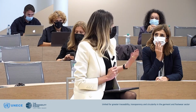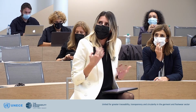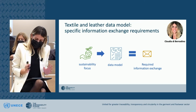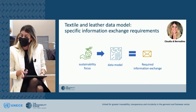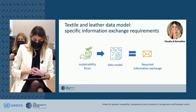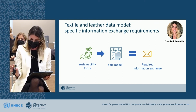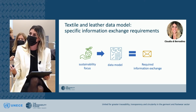Thank you. So before moving into the second part, Gerhard, just a slide to summarize what we're going to see, actually the data model that you developed, because the textile and leather process and data model have been developed specifically to focus on addressing the negative health, social, and environmental impact of textile and leather operations. So the sector is able to indicate its own specific information exchange requirements while also complying with the overall relevant process and data structure. As you can see in this slide, we have put the sustainability focus into a data model for textile and leather. And the result is that now we can create the required information exchange.